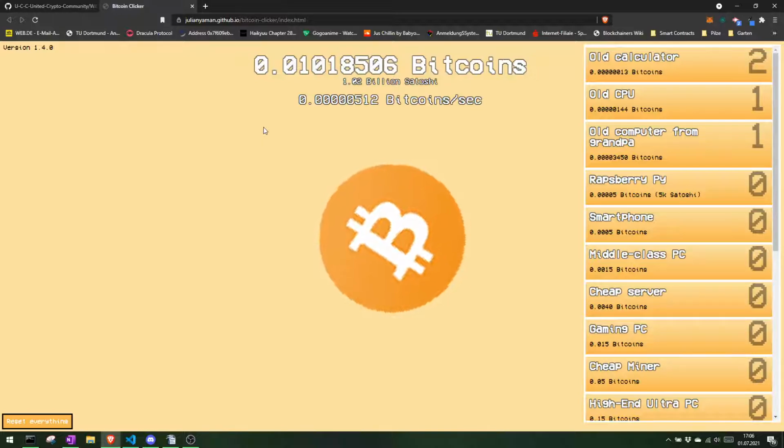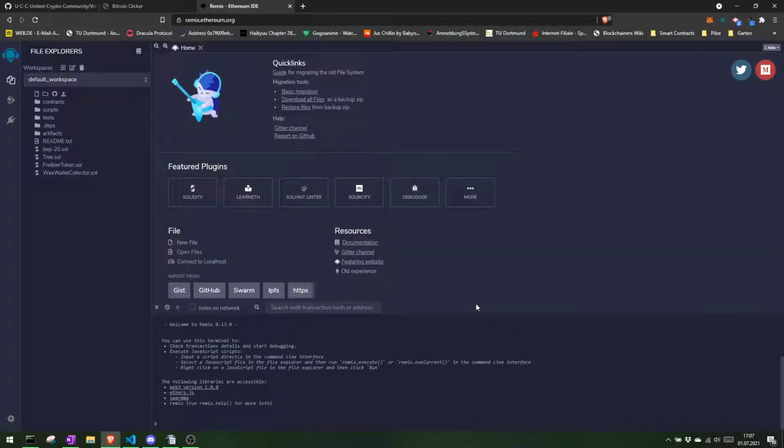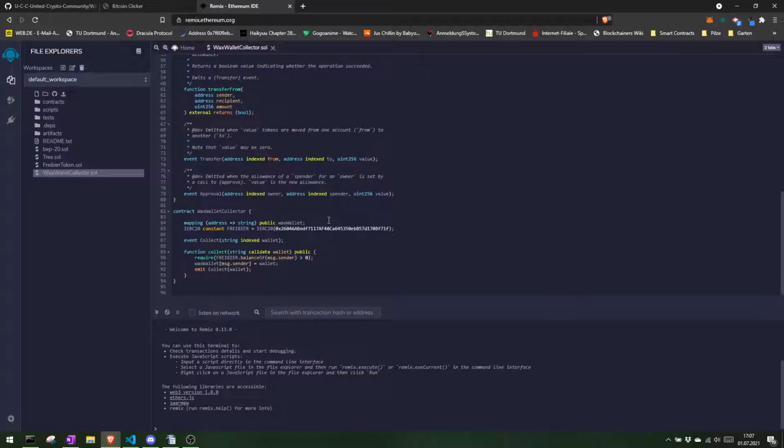For this problem, I implemented another smart contract. I used Remix to try it and test it out. I called it the Wax Wallet Collector, since before we planned implementing the Wax Bitcoin clicker, I had not thought about implementing a different mechanism where we can get information from users who have Freibier, since we want those addresses and somehow reward them on a different blockchain. With the Wax Wallet Collector, we kind of solved the problem.